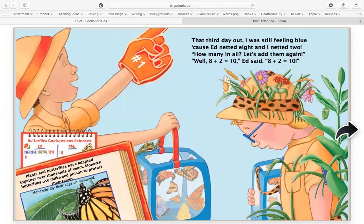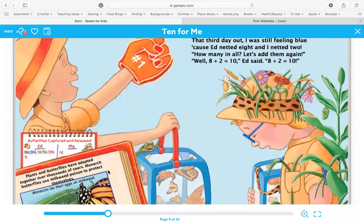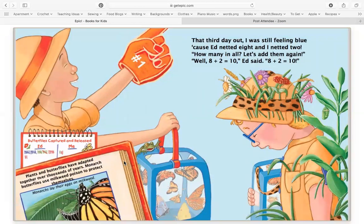That third day out, I was still feeling blue, 'cause Ed netted 8 and I netted 2. How many in all? Let's add them again. Well, 8 plus 2 equals 10, Ed said. And our fact is, plants and butterflies have adapted together over thousands of years. Monarch butterflies use milkweed poison to protect themselves.